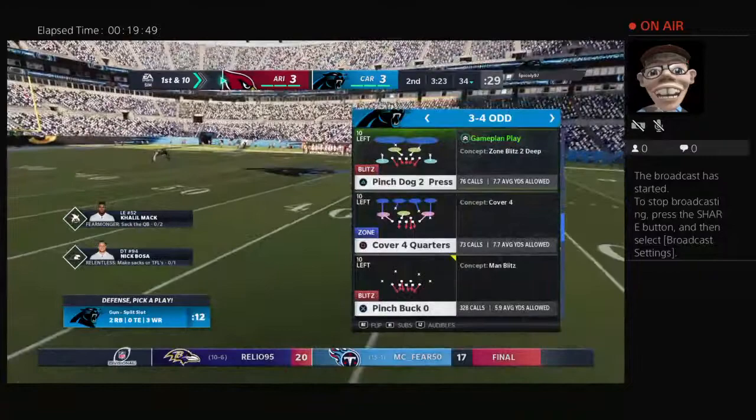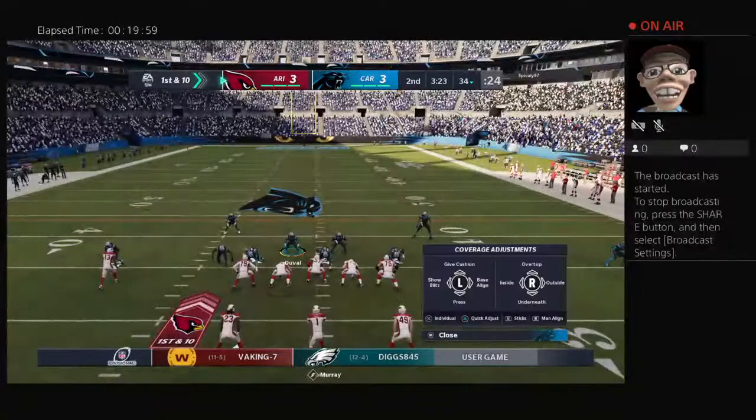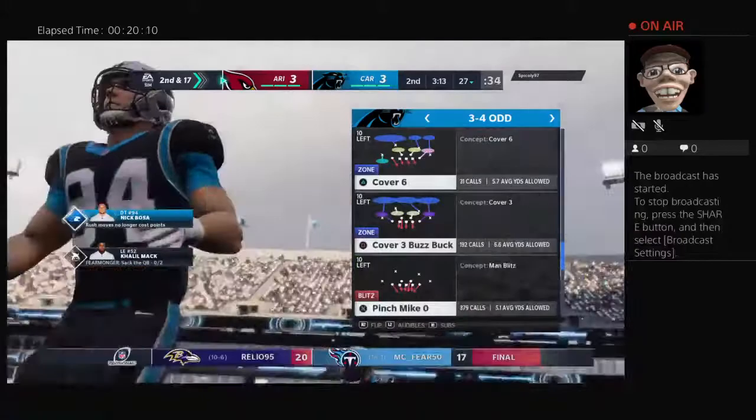Ready to go with their next drive and at the line, the Cardinal offense. It's been very much a slow start for them. Three drives and just the 3 points. The Panther rush, too strong. They get there and take him down. Nick Bosa breaking through to get him to the ground. It's a loss of 7.